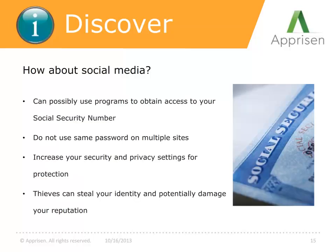They use this social media to use programs that could possibly get them your social security number or other important information. So don't use the same passwords on multiple sites, and increase your security or privacy settings and protection.